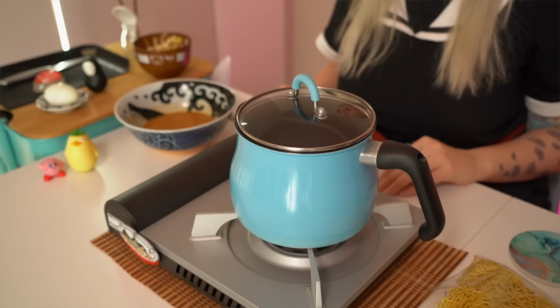For the easy hack, I'm just gonna be using my burner and my little tiny pot because we're gonna be using all the water. But for my leveled up hack, we're gonna be using the ramen pot and the ramen shaker. I can't wait. We're just gonna bring the water to a boil. I added the amount of water as instructed on the back of the package. It was about 2 cups of water.